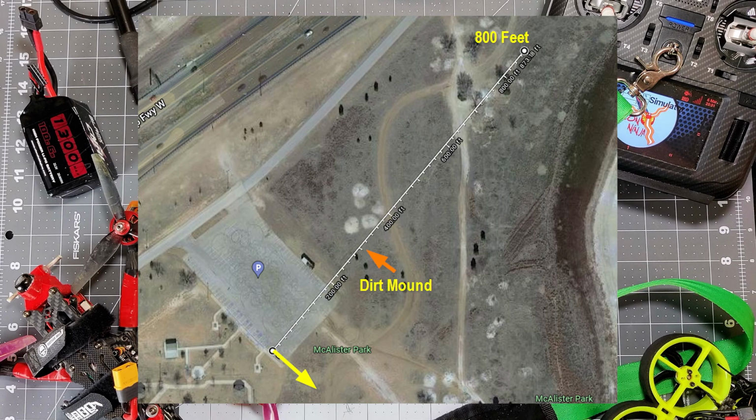So let me show you a map of what I put together for this one. As you can see, my starting location is in the exact same spot and I am facing in the same direction. However, I will be flying off to my left behind trees and a man-made dirt hill. They're doing some construction over there. So I'm flying behind that dirt hill and a thicket of trees that is between me and the drone in my line of sight. And for this test, we're going to take a look at analog first, so let's jump right into that one.